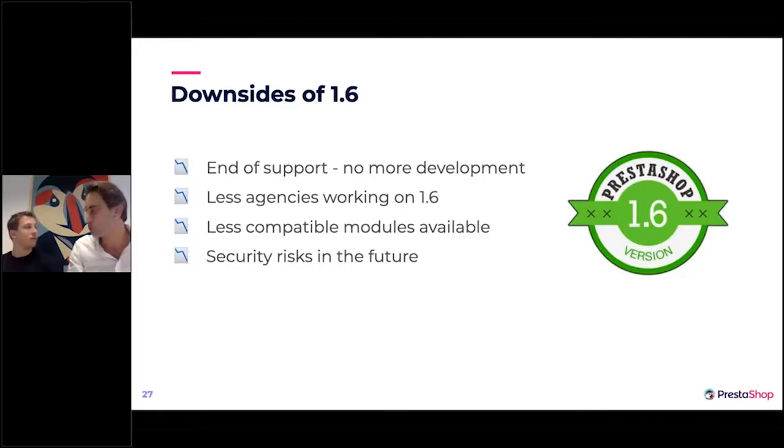I don't want to be rude about 1.6, so I will not. But the most important reason to switch to 1.7, we just told you, well, no new development, fewer agencies working on 1.6. You will still find them, but then again, fewer compatible modules available, and especially the security risks. Maybe not so much now. We can do a check for that, but in the future it will be a thing.